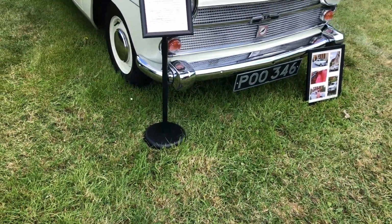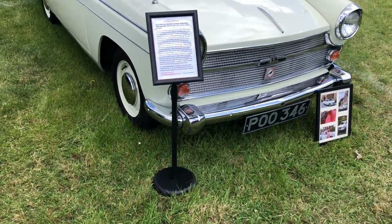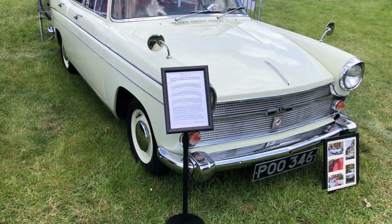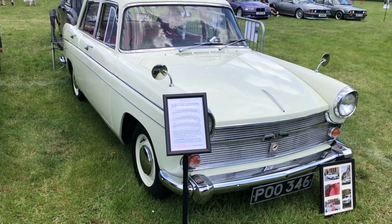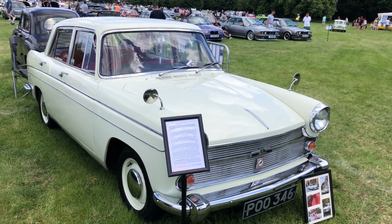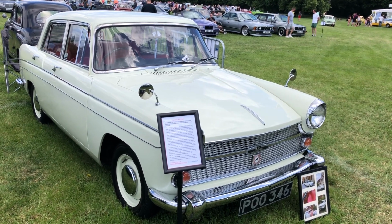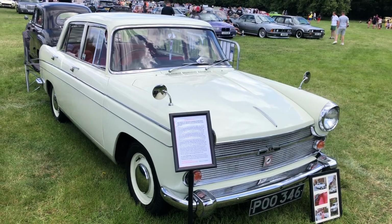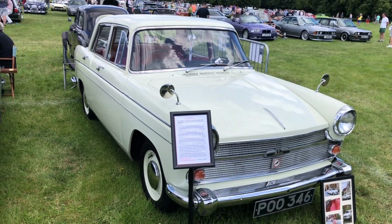And here's a 1962 Austin Cambridge with 26,000 miles. Affectionately called Winnie because of the registration, P00346. It's been in the same family since new, which must be a rarity. The condition is absolutely amazing, isn't it? And it looks like it's available for weddings as well. So book early to avoid disappointment, guys. Beautiful.